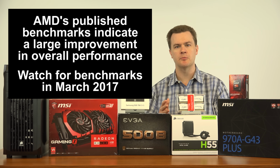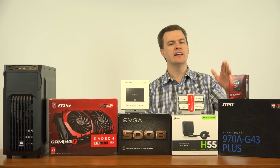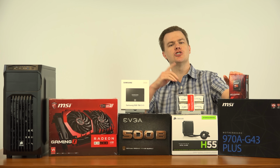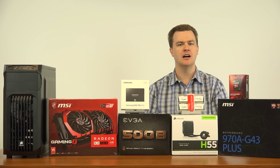I need to build this because I need a machine to test against the new chips, and many people own FX processors. And one of the questions I see all the time is, does it really matter? Can I use my existing FX chip? Should I upgrade to one of the new chips? Well, we're going to find out in videos to come over the next days, weeks, and months.